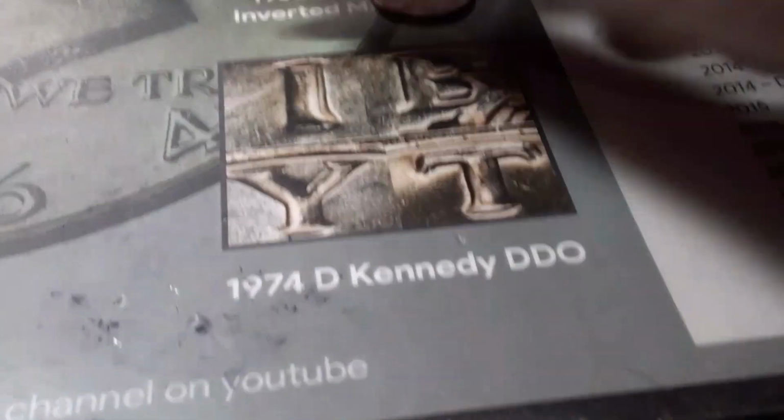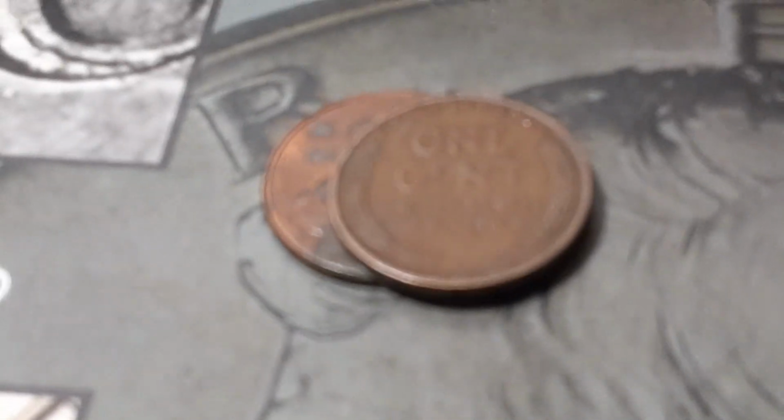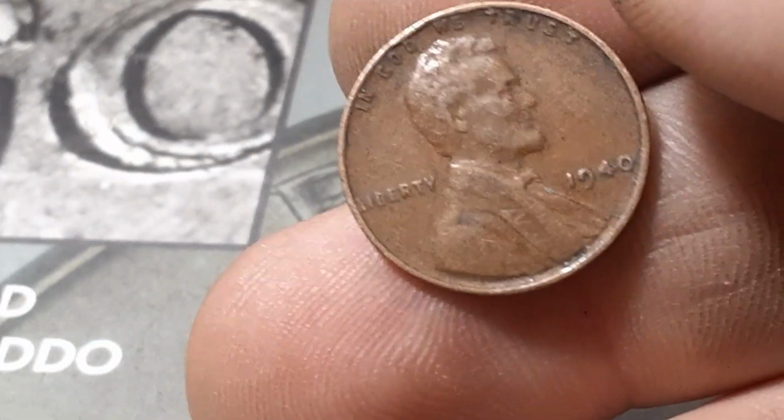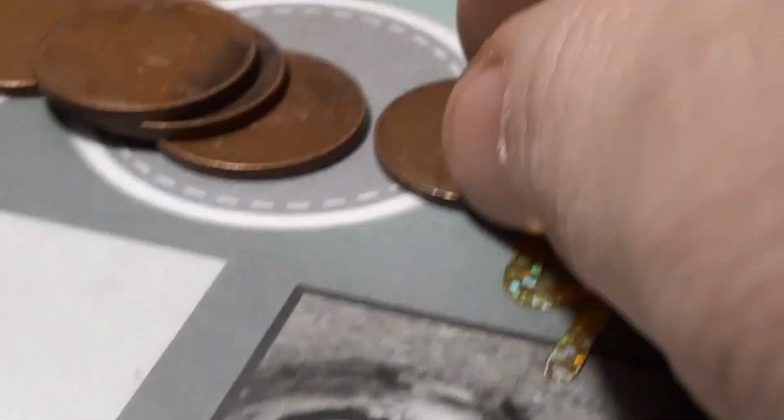Going through pennies. All right, I'll bring you back if we find anything else. Roll 38, box number 1. Second from the end, we're going to have another Wheatie. It's a 1940 out of Philadelphia. We'll move that one down. Put that one right there.